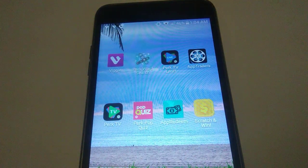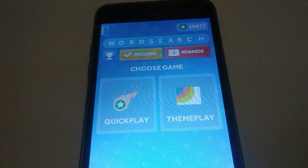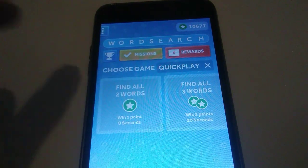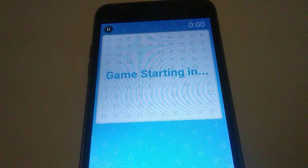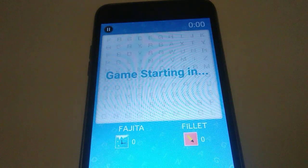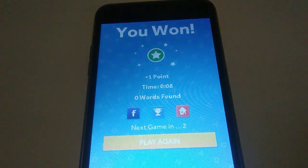Perk Word Search. It's another pretty passive app, pretty simple. Once you log in, download it, log in, hit quick play, find 2 words, and it'll just run on its own. You know, it does have those times occasionally when it crashes and you got to restart it and go through that. Some people have a lot of issues with them. I do sometimes, but for the most part, my stuff runs smooth. Yeah, I got a point on that one already. And it'll just continue to play over and over and over. It'll play a game. It'll show an ad.